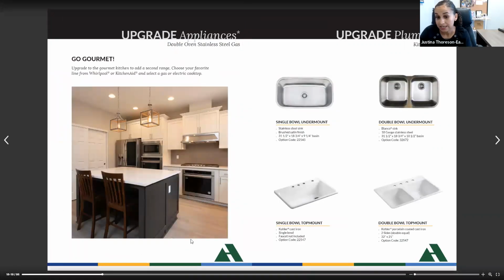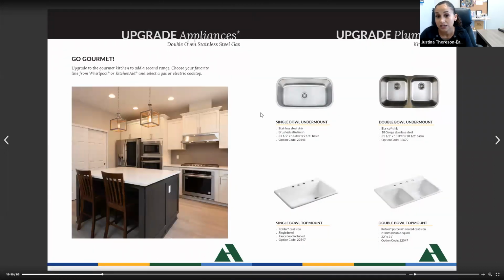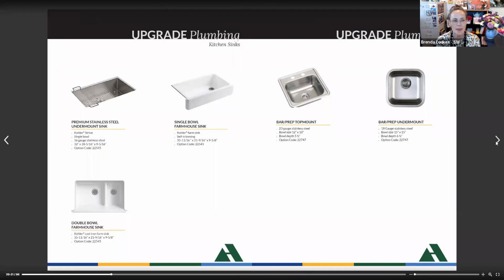So when we talked about sinks, these are some of the upgraded sink options that we have, for whoever asked because they didn't like the stainless steel. And then these are the farmhouse sinks. But if you do like stainless steel, the standard is going to be a single bowl undermount or a double bowl undermount if you have quartz or granite in the home. If you have laminate, it is going to be an above mount sink. And it's still stainless? Still stainless steel. So still a nice sink.